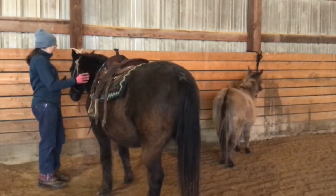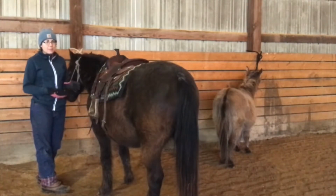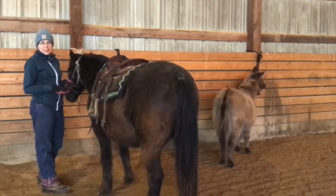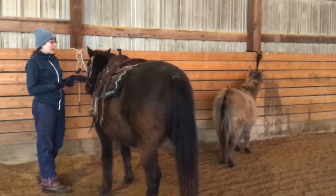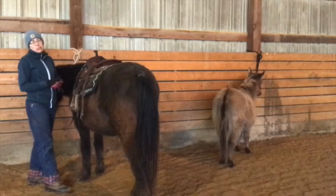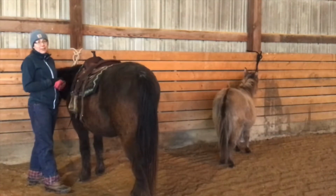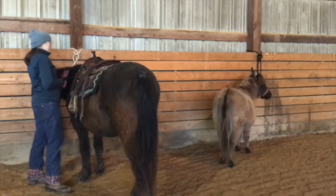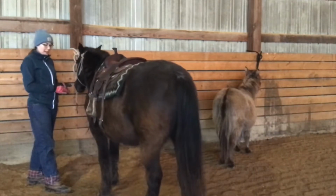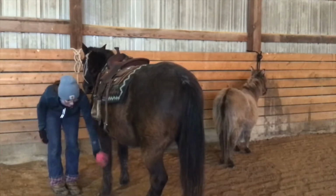If they're not quiet for standing tied, if they're not quiet for brushing, if they're not quiet for saddling, those are things that, yeah, they're fixable, but it's going to take a lot of time. And if you're buying a pony for a kid, you want that kid to be able to start enjoying that pony right away. You want to limit the amount of retraining you're going to have to do, and they're just going to be a lot safer for those kids if they can stand tied, if they're quiet, if the kids can brush up and down their legs and the pony's not getting upset about it.